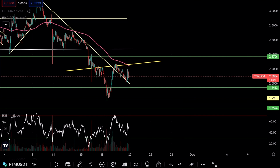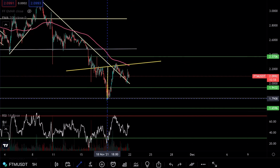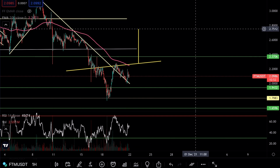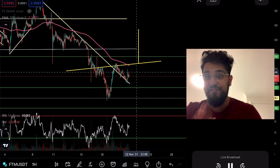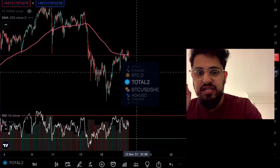And if we do get this breakout, I just want to show you what this measured move could be here on Phantom. Because if we take that right to the extreme there, not missing any of the wicks, we could be suggesting a breakout roughly of $2.75 on Phantom, depending on when we break out of this pattern. So that is looking really positive for Phantom and for Bitcoin. But remember, this all depends on whether Bitcoin breaks out of this pattern first and foremost.